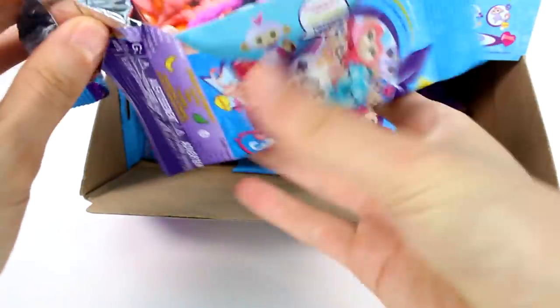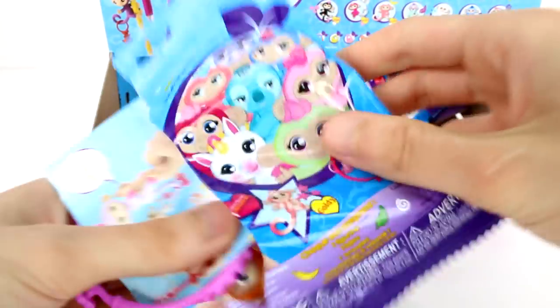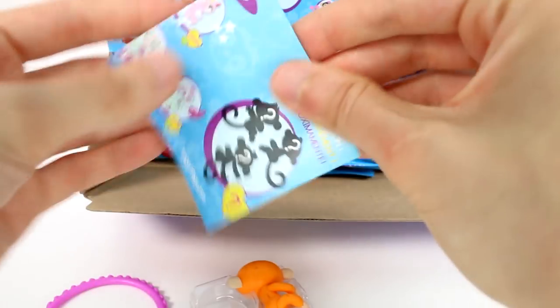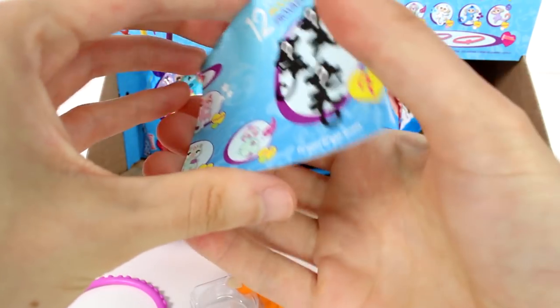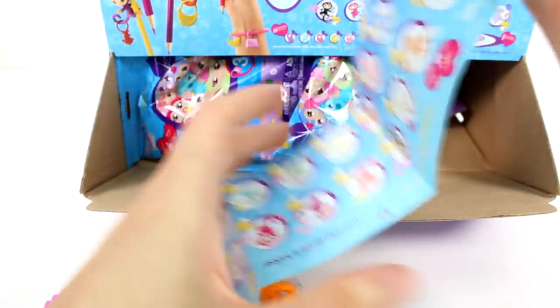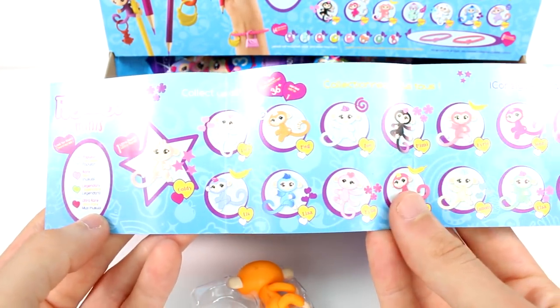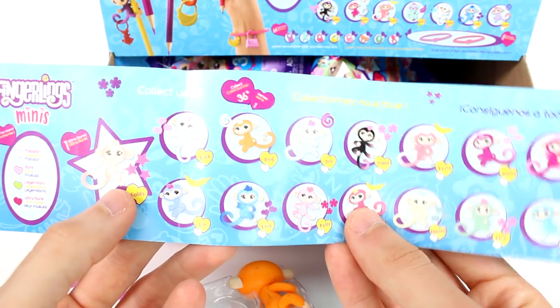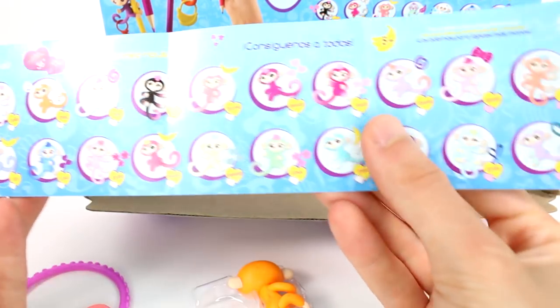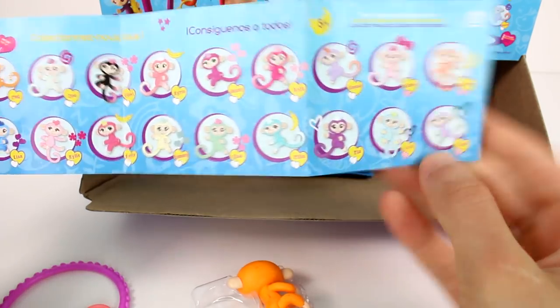I'm so excited. Who's our first little fingerling? Oh, these are actually bigger than I thought they'd be. Oh, these are so much bigger than I thought they'd be. Okay. We have the checklist. Let's open this up. Hold on one second. Okay, where does it start? I guess right here. Fingerlings Minis, and then we have the popular, rare, legendary, ultra rare. There's the ultra rare right there. I'm gonna see who's legendary. Okay, these are all popular and rare.